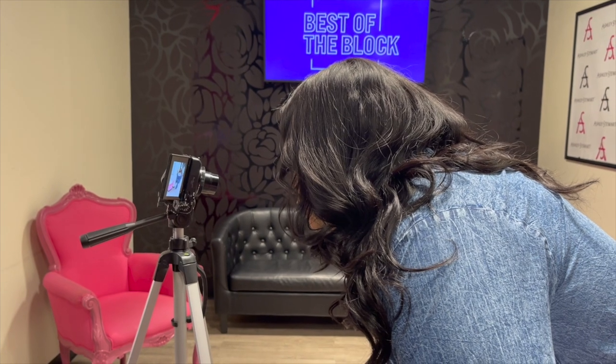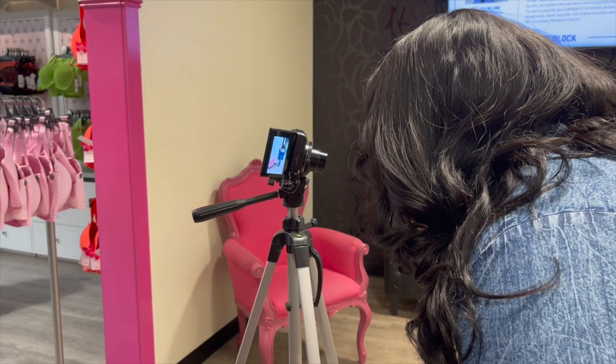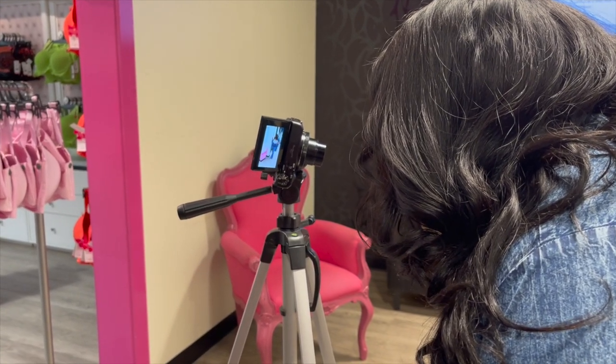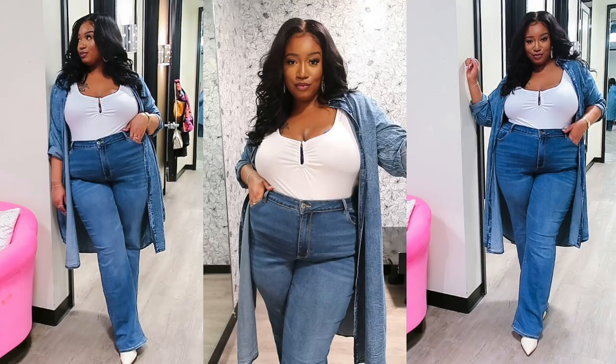And then I have on this denim duster that I picked out in the store, and a white bodysuit that I picked out in the store. Because I didn't really get a lot of behind the scenes footage of the outfit, here is the picture so you can see what the outfit looks like. And again, I just bought my white boots from home from Just Fab. Y'all have seen these plenty of times before, and I did it with my own accessories.